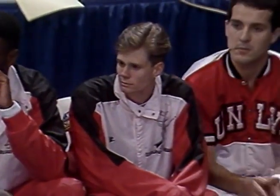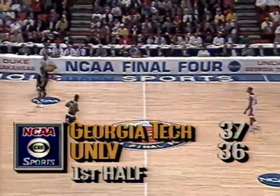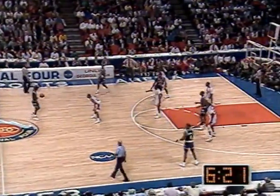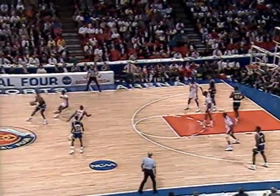Perhaps they didn't expect this. Well, and here again we see UNLV not pressing this Georgia Tech team because of the respect they have in their ball handling. Dennis Scott wanting one, but he's on the side here with Ogman. He's not going to get his jumper on this side.